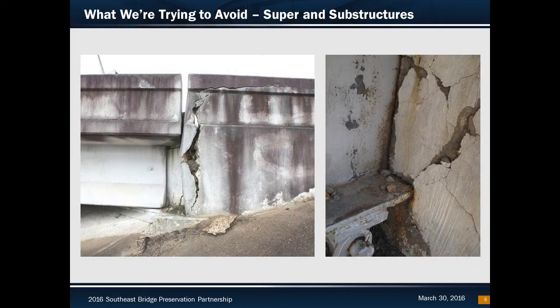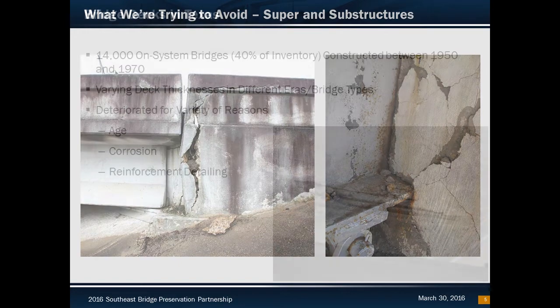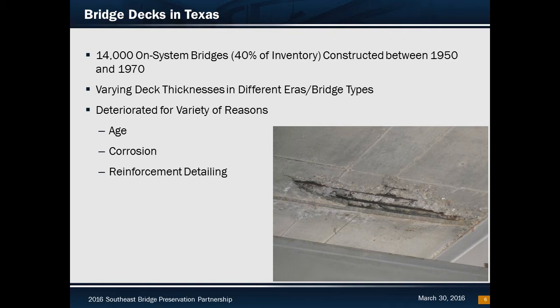This is an interesting one that we're dealing with a lot. I'm not going to go too far into this because it's really kind of off topic, but this is a bridge squeeze, and this is a big one that we're trying to hit as far as that middle category. This is something that's pretty easy to handle as long as we catch it early, but if we let it go and don't do anything about it, all of a sudden our abutments are kissing our beams, and we're in big trouble. Now moving on to bridge decks, which is really what I'm here to talk about.